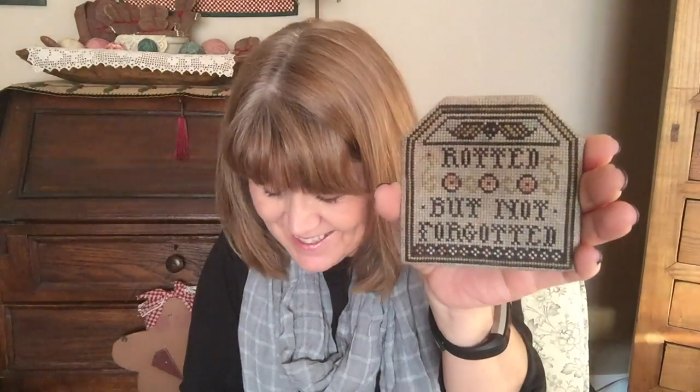And I finished this one on the 13th of May. I FFO'd it on October 1st. It's stitched on, I think, 16 count Aida, a fabric that I dyed myself, 1/1 using Gentle Arts and Gloriana.